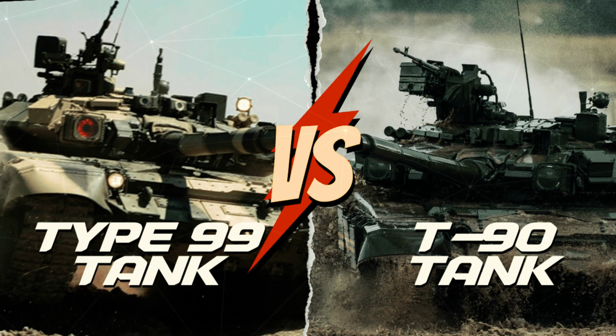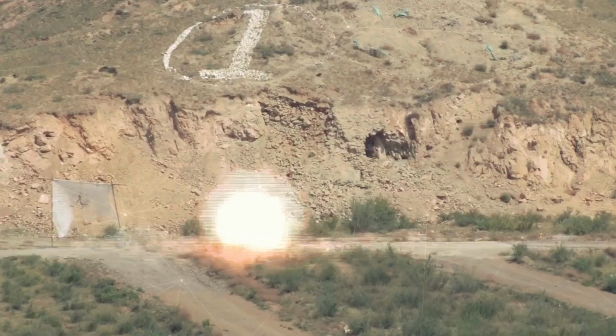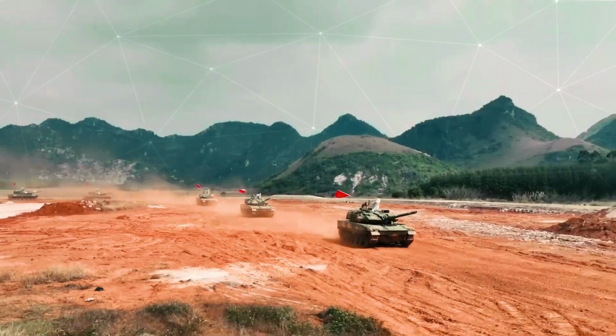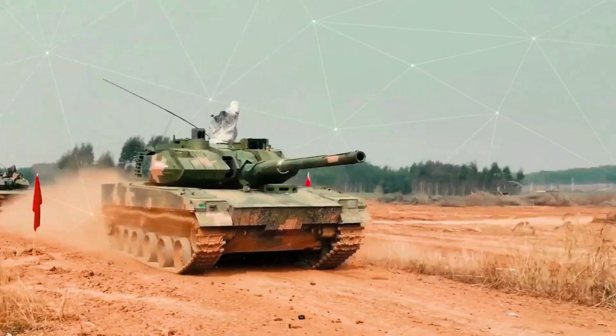A close-up look at the Chinese Type 99 tank in comparison with the Russian T90. In the ever-evolving world of military technology, main battle tanks are at the forefront of ground combat capabilities. Among the most discussed modern tanks are China's Type 99 and Russia's T90. Both are powerhouses of their respective militaries, but how do they really stack up against each other?